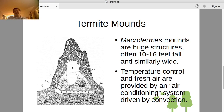they have a system of carefully dug channels all throughout the mound, and the fresh air and the temperature control are supplied by convection. So, some papers call it, metaphorically, termite air conditioning. It's not really air conditioning as we know it, because air conditioning is an active process with mechanical force, forcing the temperature and change in air movement. That's not what's happening here. This is exploiting the natural airflow that comes with the convective process of heat exchange.